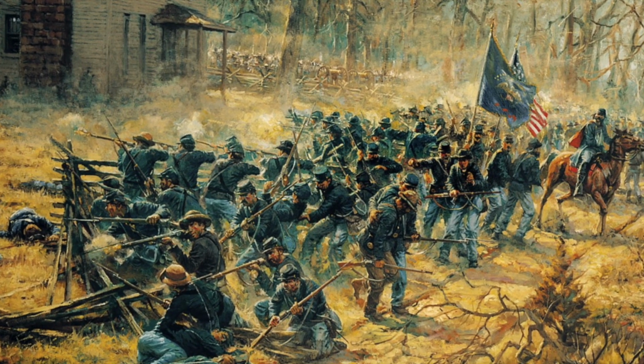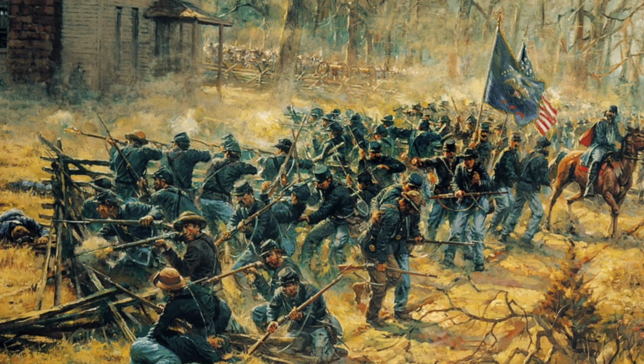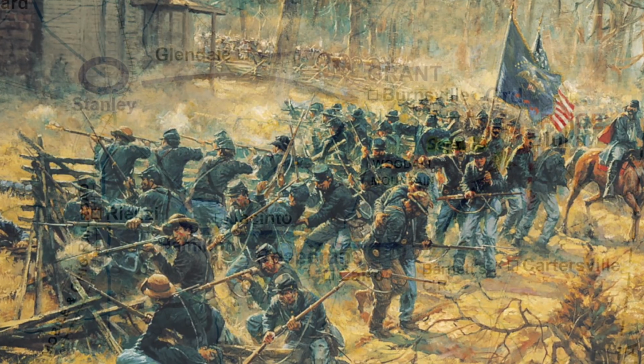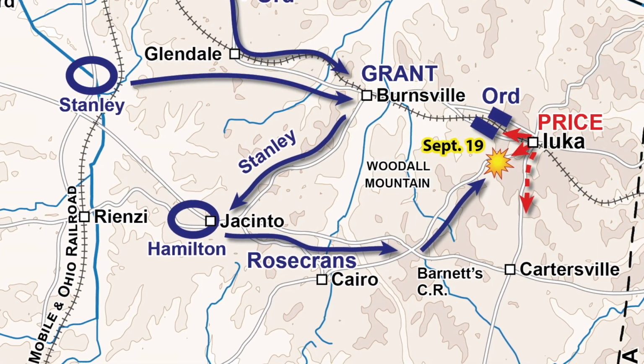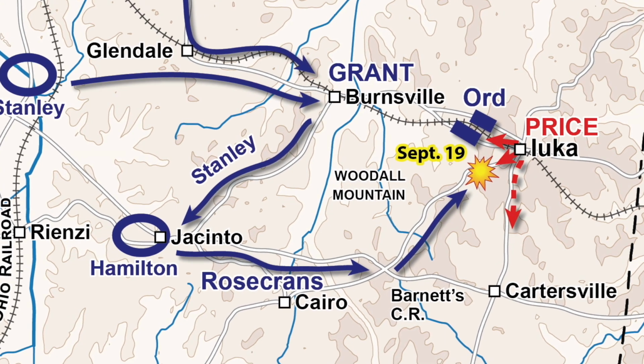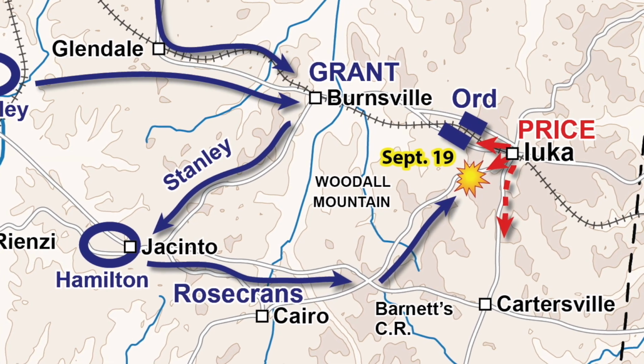But it may not have been his fault. General Rosecrans wasn't operating alone. He was one part of a much larger force, and he was expecting reinforcement once the battle had been joined. Reinforcements that never came.